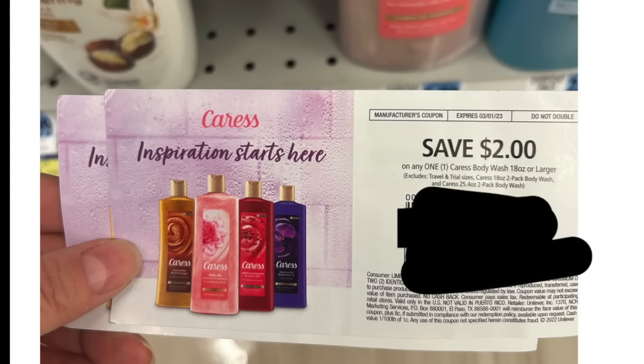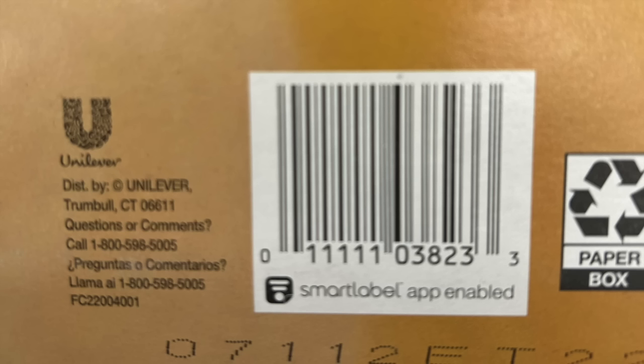They're valid till March, and lots of times, December, January, a lot of the pharmacies will start clearing out various scents that they might discontinue or whatever. And with this specific coupon, you can get your body wash really cheap at one of the pharmacies. So totally worth it. And here is the UPC if you wish to scan it in the Walmart app.